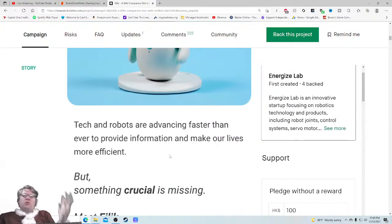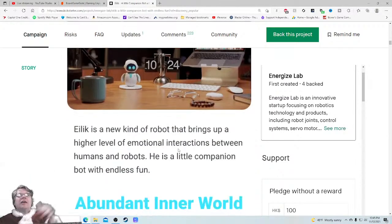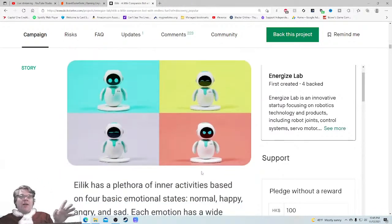But once again, this is a weird tonal shift. Helper, toy, back to helper. "But something crucial is missing. Meet Eilik. Eilik is a new kind of robot that brings a higher level of emotional interactions between humans and robots. He is a little companion bot with endless fun."